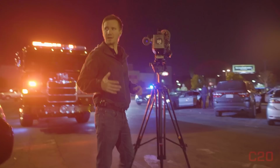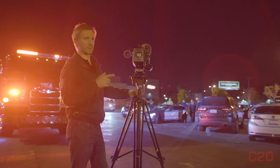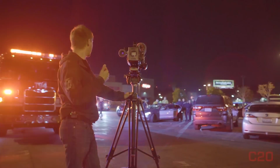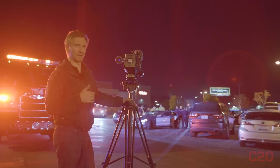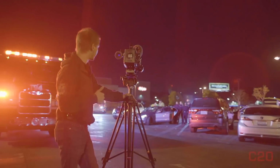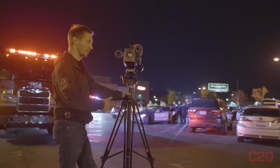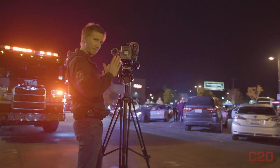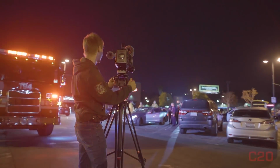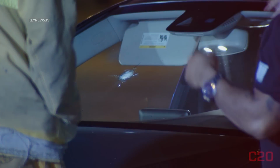So it looks like we have a male victim driver and a female passenger that was just transported by LAFD. Looking at the front of this car, we've got multiple bullet holes. I see one near the forward of the A pillar near the engine compartment, and then we've got one through what appears to be the passenger side, maybe center of the windshield. So, pretty rough thing for these people to go through here.